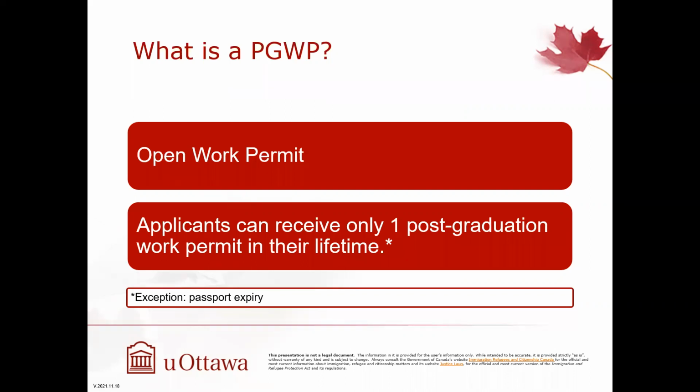When you're thinking about it, we really like to encourage you to make sure that when you apply for your post-grad work permit, you're able to take full advantage of it, because you won't be able to apply for it again or extend it.